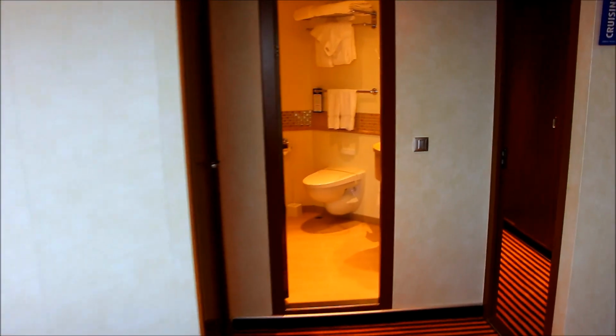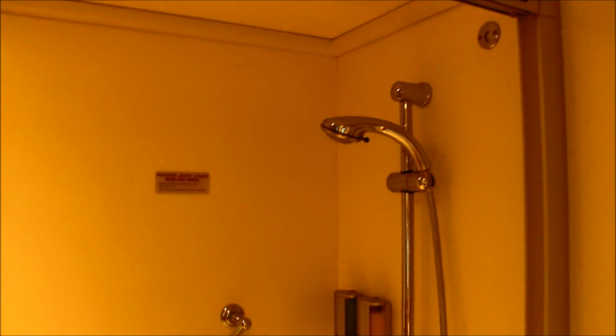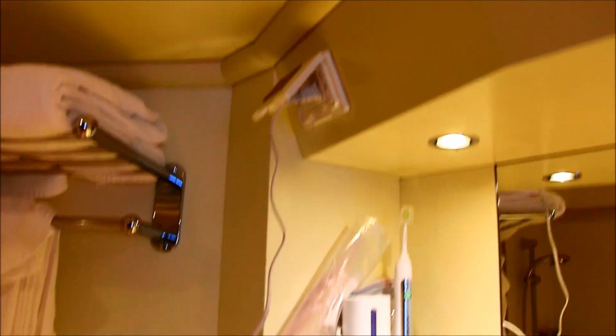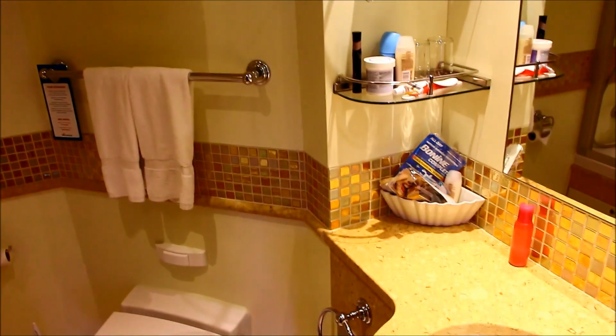Off of the living room is the second bathroom, and this is the one with the big jacuzzi tub. So you have a jacuzzi bathtub as well as a shower head. And also, one thing to point out about the bathrooms is that there is an electric power plug in there for electric toothbrush or electric razor or whatever you might have. And there's lots of little places to store things.